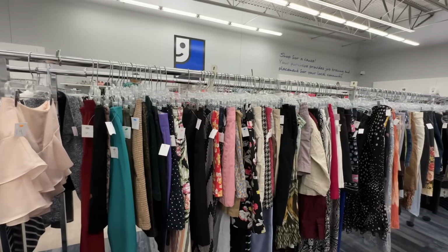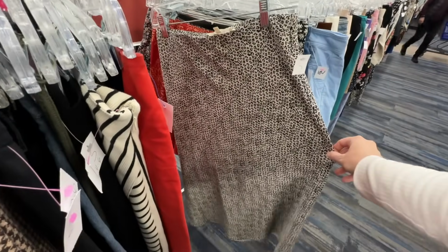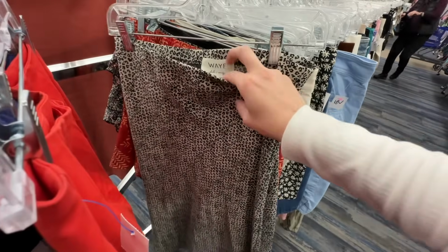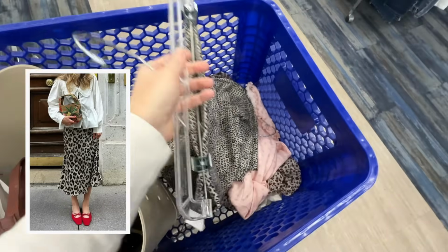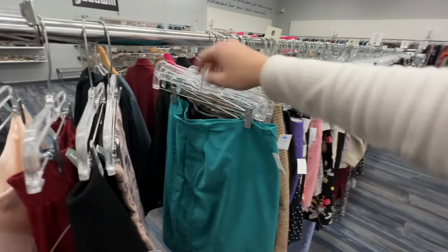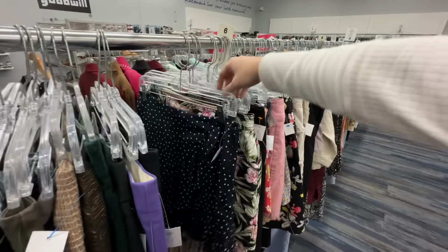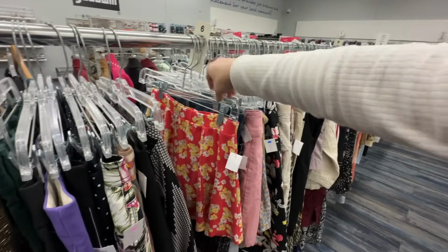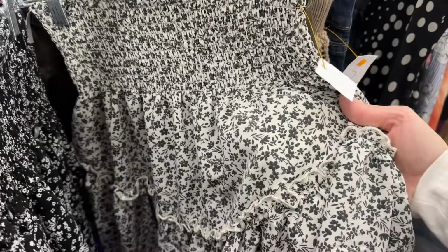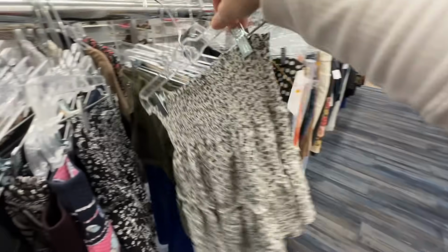I'm gonna go ahead and start in the bottoms by looking through the skirts. Okay, right away I found this one, which is actually so fun, and it seems like a decent brand and good quality, but I am afraid it's gonna be a little small, but I'm thinking I better try it on just in case. This is what I'm working with here. Just really nothing worth grabbing, but I'm gonna go ahead and look through a couple sizes up just to see what there is. Look how pretty the print of this one is, but of course it is just tiny, so that is not gonna work.